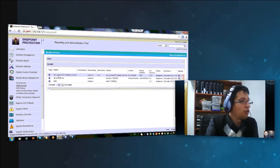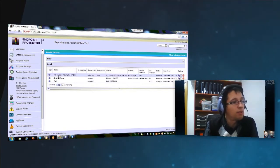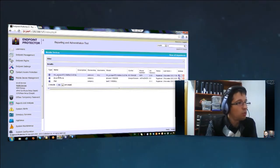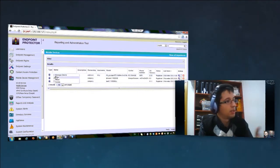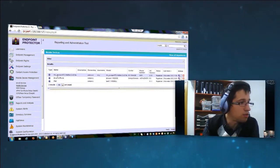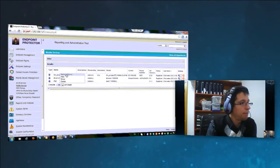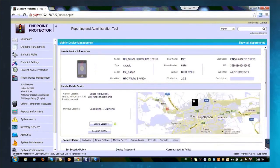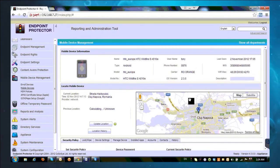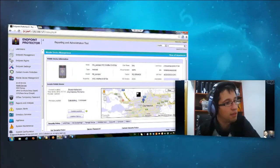Fantastic. What we offer for this is, as I said in the beginning, the possibility of protecting smartphones and tablets running iOS and Android. Here we see a list of smartphones: an HTC Wildfire, an iPhone, and an iPad, all the devices connected to this server. I just selected this HTC device. For any type of device, we provide location, which comes in handy, because at any point in time the IT administrators will know where the phones or tablets are in case they're lost.